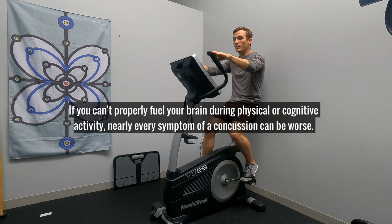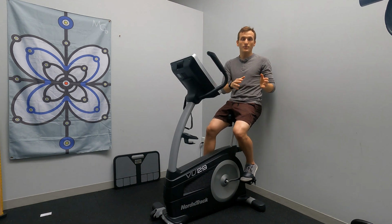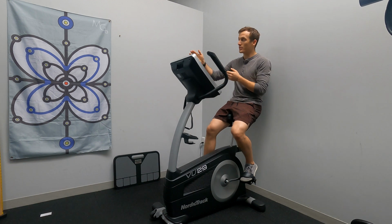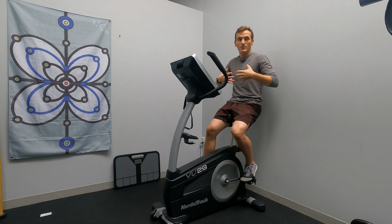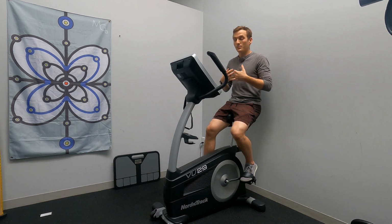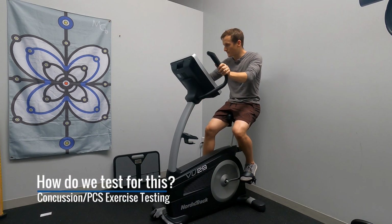It's going to be harder. The better your autonomic system works, the better your exercise tolerance, the better your concussion recovery all around. Because when you go to do visual rehab, when you go to do vestibular rehab, when you go to do whatever you're doing, you're going to have the autonomic system, you're going to have the fuel delivery system to support that. So one of the first things we'll do is we'll actually get you on a bike.